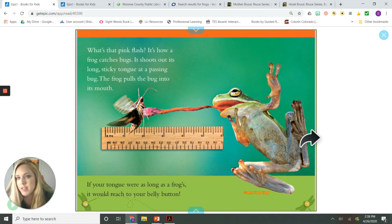What's that pink flash? It's how a frog catches bugs. It shoots out its long, sticky tongue at a bug, and the frog pulls the bug back into its mouth. If your tongue were as long as a frog's tongue, you could stick out your tongue and it could reach your belly button. Is your tongue long enough to reach your belly button? Me neither.